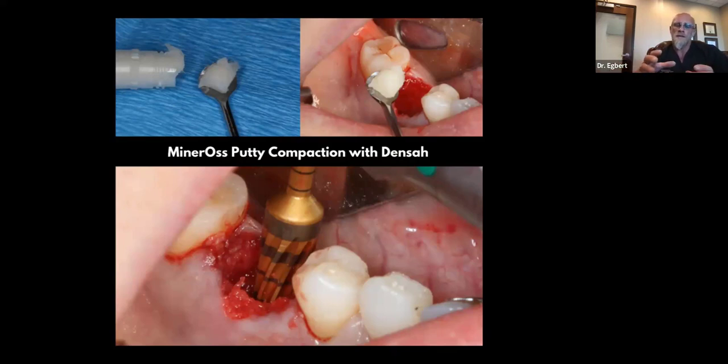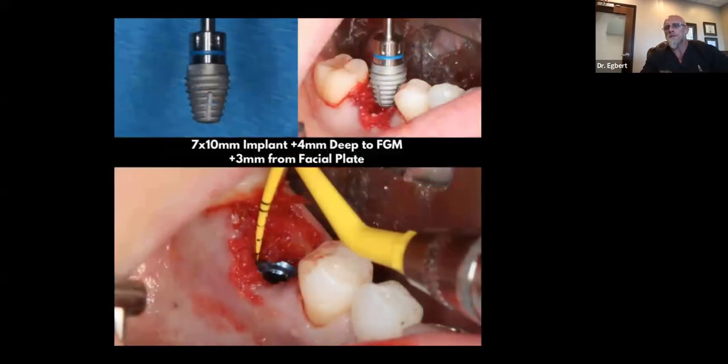The whole goal is to get this implant in, fill those voids with bone graft material, and what we'll show here is we kind of just tap it with a sterile Q-tip and create the ideal emergence profile for making this custom healing abutment. So this is the 7x10 implant from BioHorizons.